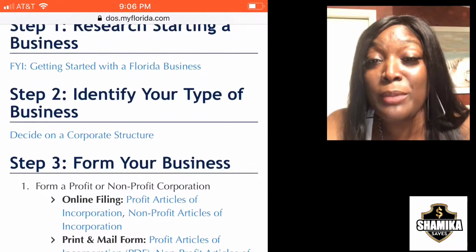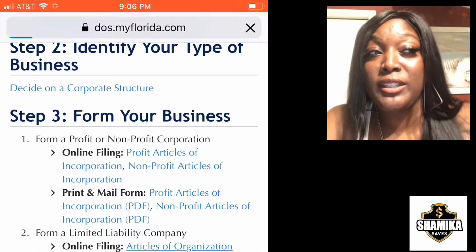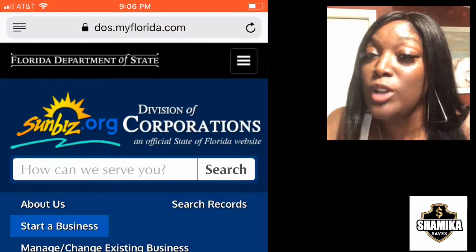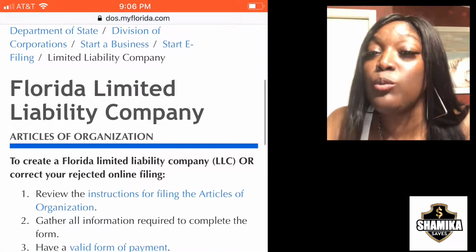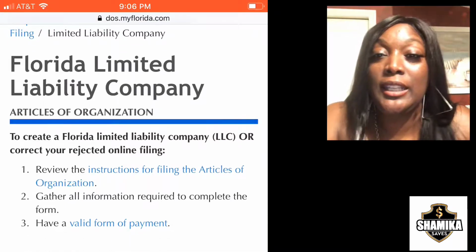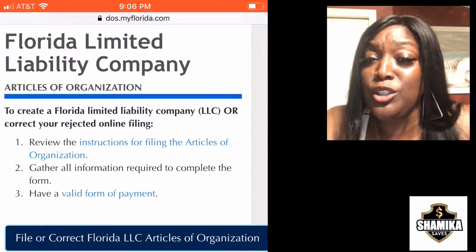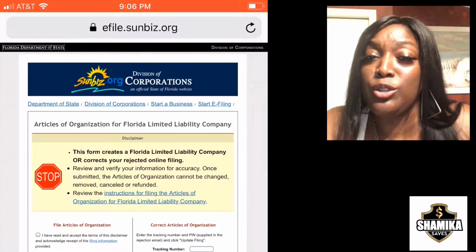Once you choose which type of business you want, we're going to choose LLC since that's usually the most common in the state. You do get to also choose nonprofit and a for-profit, which is a corporation. But like I said again, we're going to just go with LLC since that is usually the most common and what people usually file.